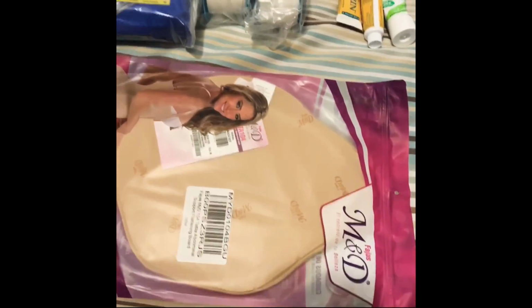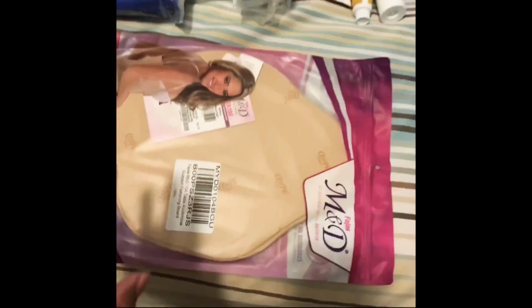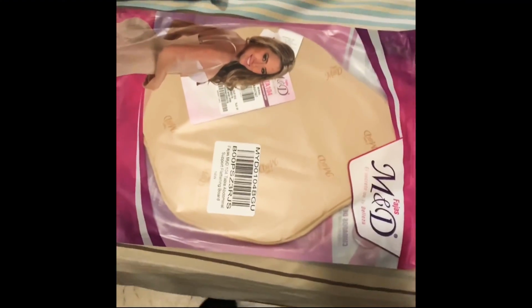This, of course, goes across your stomach. They got different versions of this. I tried this one. I don't know how it's going to work. I will give you guys reviews on these as I start to use them. All of these I bought off Amazon, okay?